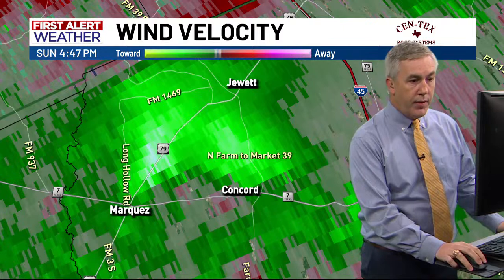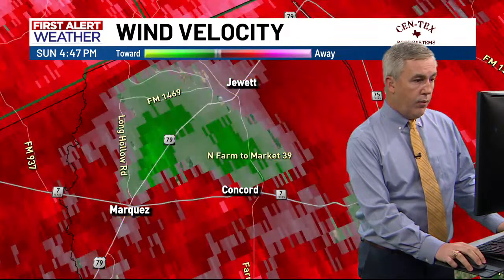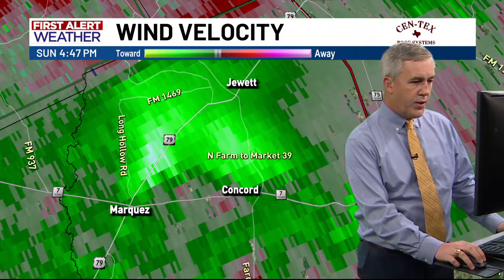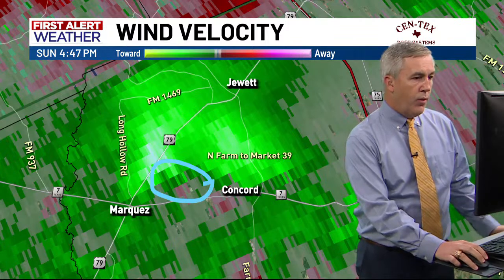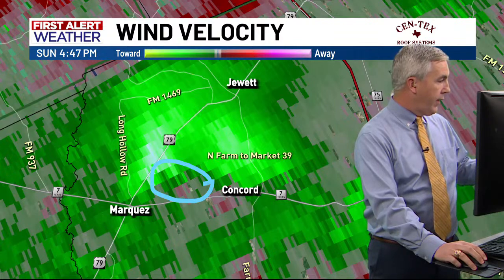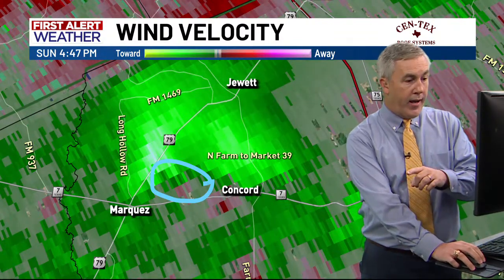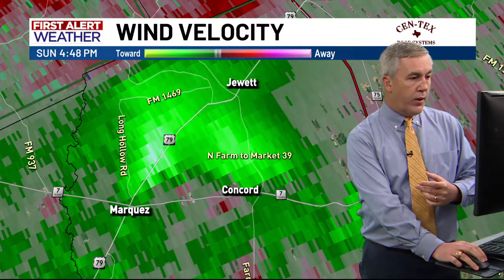I want to get a different view here. So it looks like that rotation has come down some, so that's good news. Kind of the area we're still watching would be right in here. Again, the last report we had, they're saying they're not seeing a tornado on the ground as of now. But we're getting these reports coming back and forth just due to the fluctuation of this.